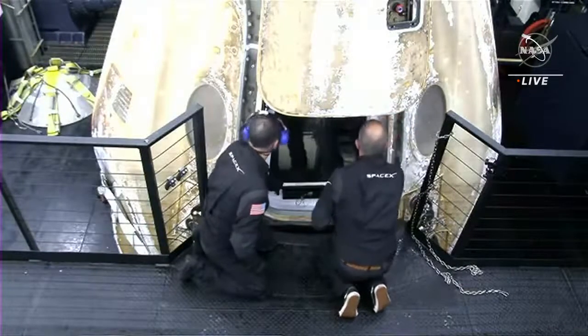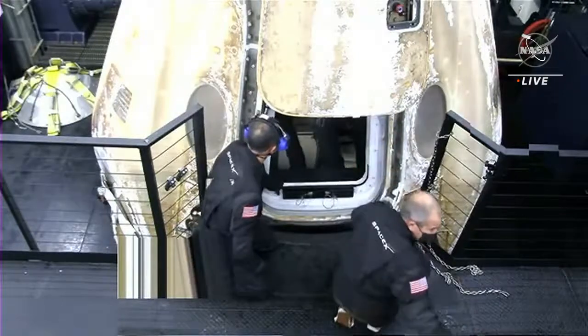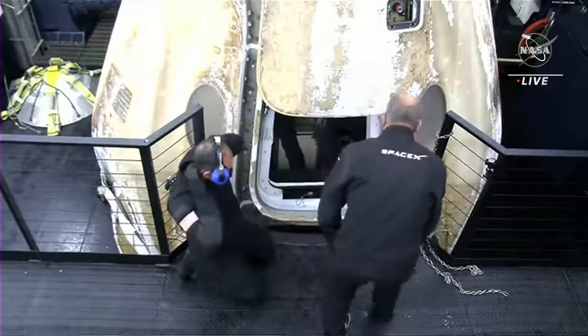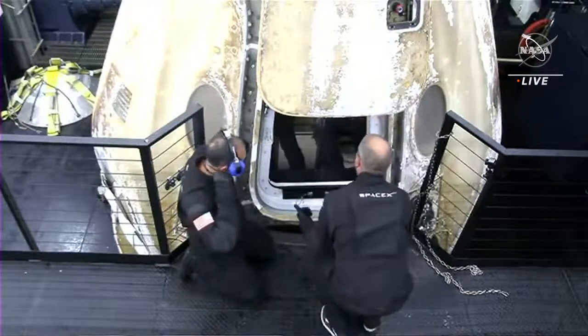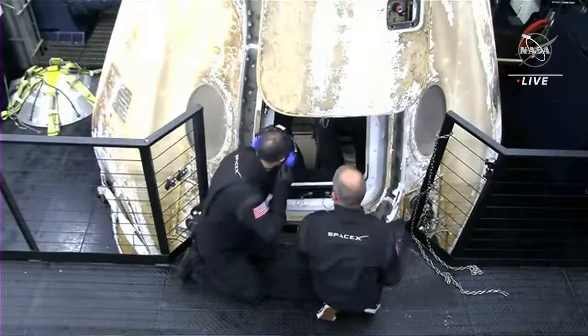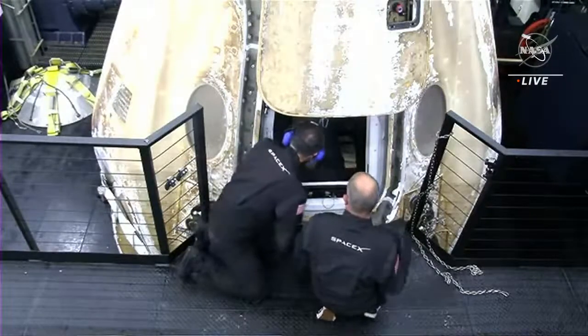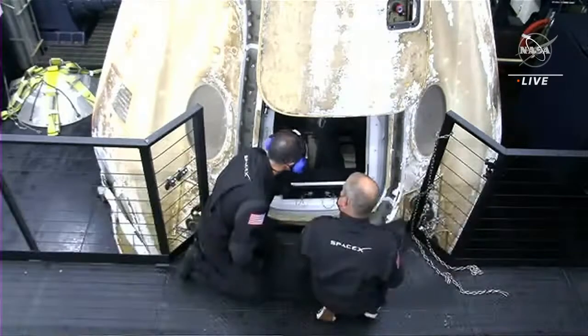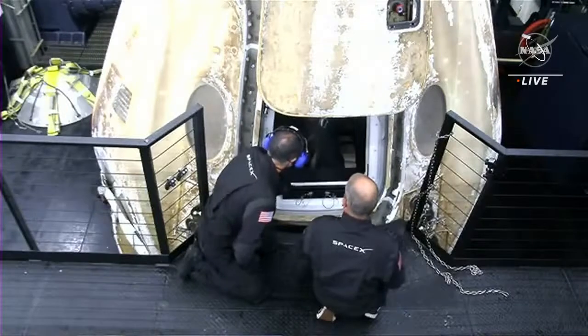And now we're here. The capsule is on the boat. It's secured. Our hatch is open, and we have some personnel tending to the astronauts right now and making sure everything is A-OK after what really has been a picture-perfect mission so far. The crew remains on the timeline to egress or exit Dragon in under an hour after splashdown.